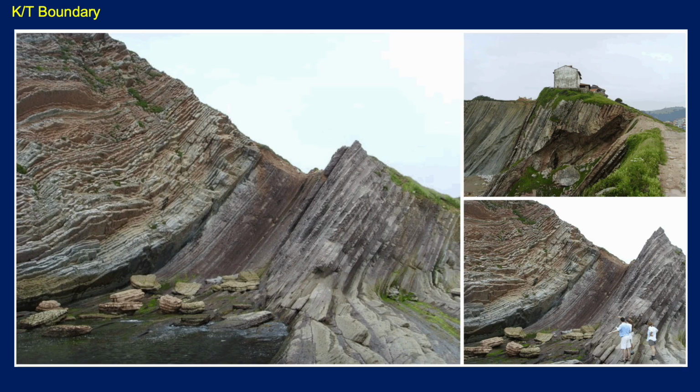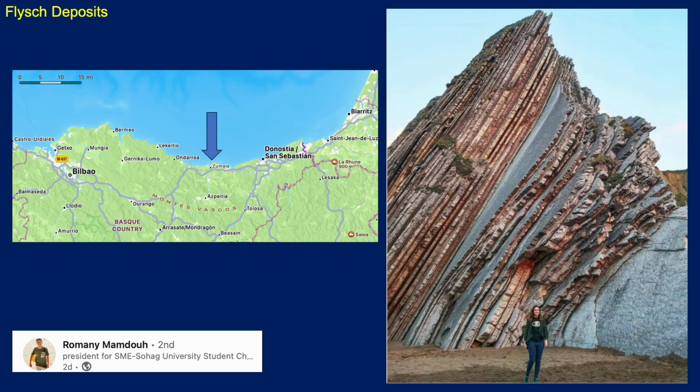I don't actually watch that, but I think the KT boundary, around about the time when the Chicxulub meteorite was impacting Earth, is in around about this location here. Also in Zumaia in Spain, and there's the location just to the east of Bilbao, these flysch deposits. Flysch is typically a sedimentary rock with repeated cycles of different lithologies, progressing from deep water turbidites to shallow water shales and sands, and found next to building mountain ranges. This posted by Romain Mamdou.